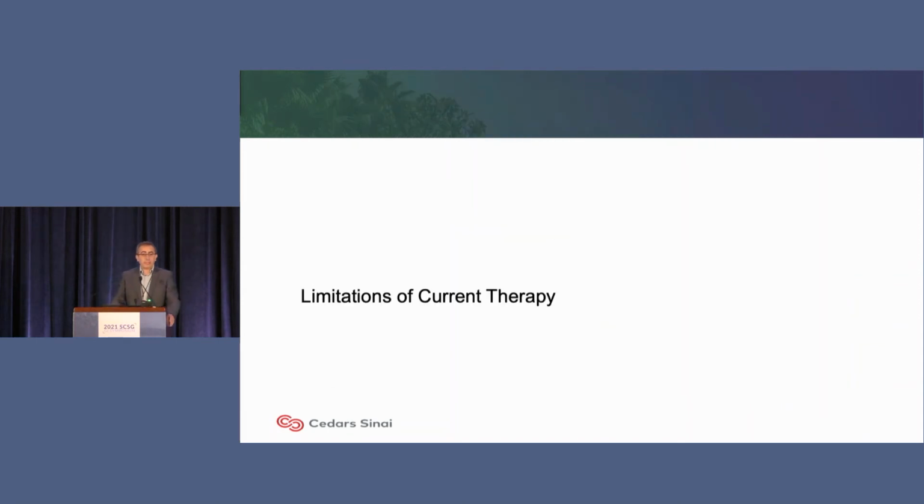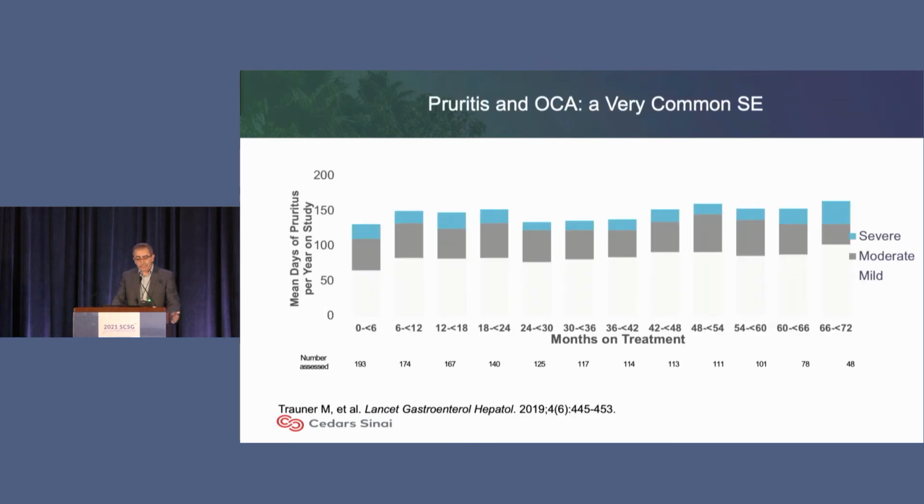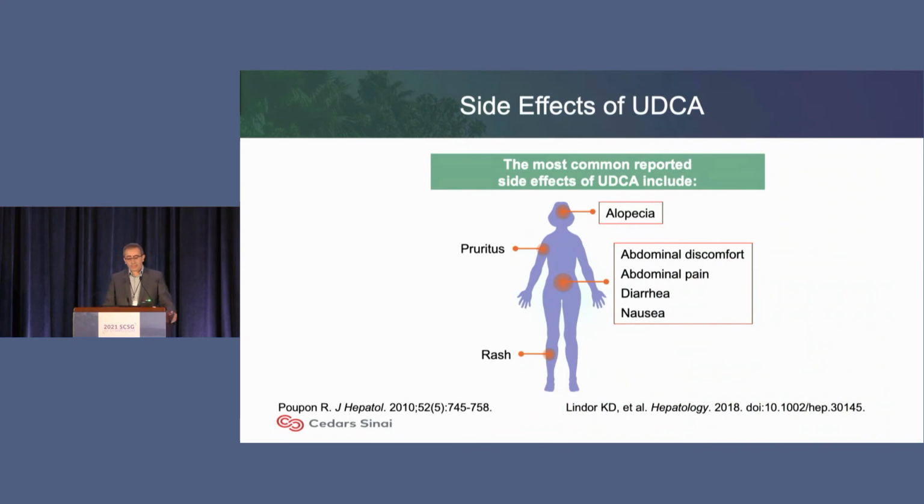So our current therapy is good, but unfortunately not enough. Pruritus is a common problem. In these patients, this is the second most common complaint after fatigue. URSO is not a benign drug. It could lead to alopecia, abdominal pain, GI discomfort, etc. And you could see, most of the patients are women. If they develop alopecia, that's a big problem for them.